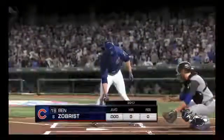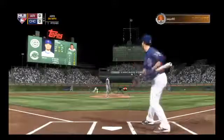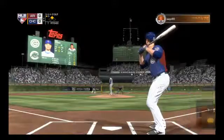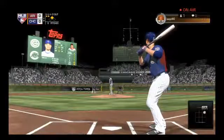Here's Ben Zobrist now. Second baseman, Ben Zobrist. First delivery to him on the way. A swing and a miss on a ball that jammed him. Now, a mid-90s fastball's no joke, and that's proof right there. He threw it right by him. Strike 2 called on the inner half. 0-2 now.